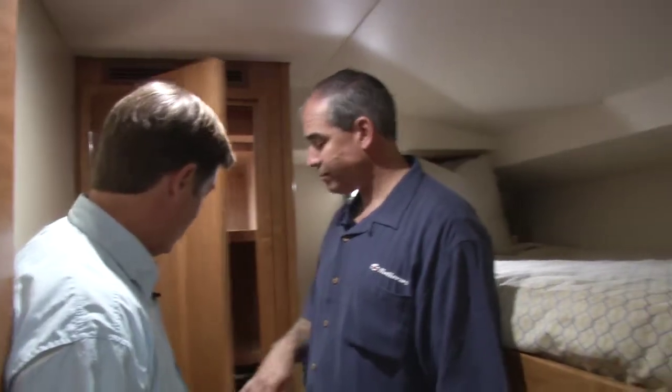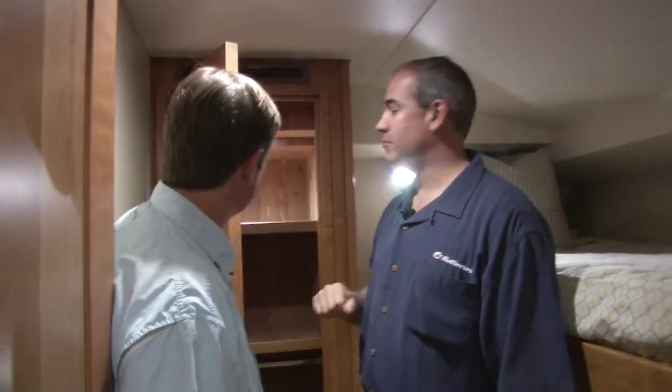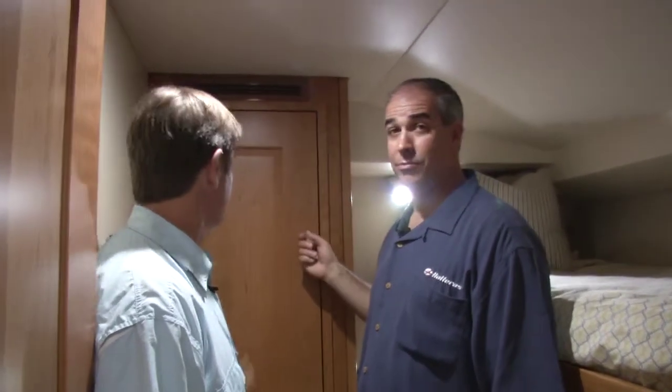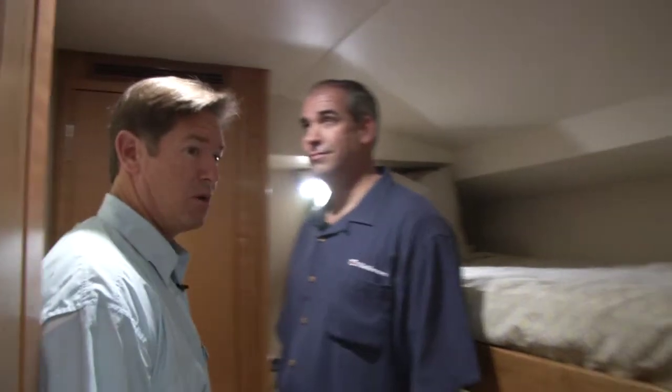Perfect. And the light comes on automatically when you open it? Yes, the light's got an on-off switch right there. And again, if you look at that, that's a solid cherry door. Very solid cherry. It's not a cord door, it's solid cherry. Built by George Washington himself. Yes. Cut the tree down.